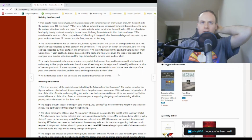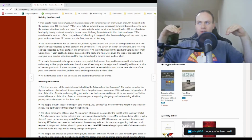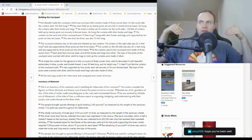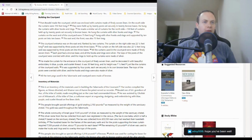I'm trying to think. So then this curtain, I'm wondering what that would have been. Was that maybe another one to kind of cover the entrance completely, maybe go in front of the other two curtains for when they wanted to say, okay, Tabernacle's closed for the day or something. I don't know, maybe.